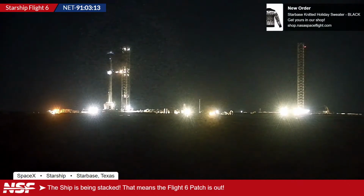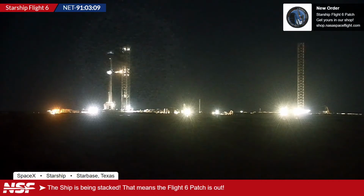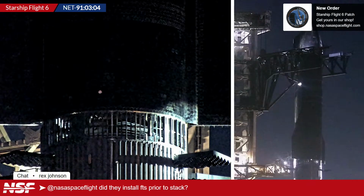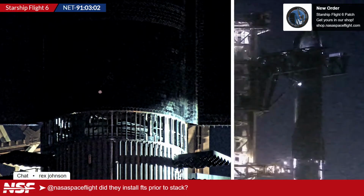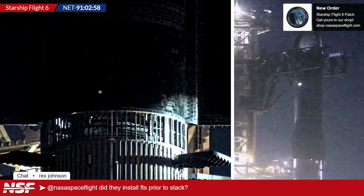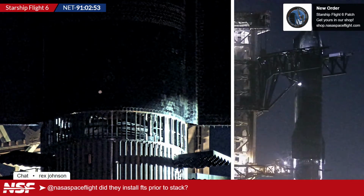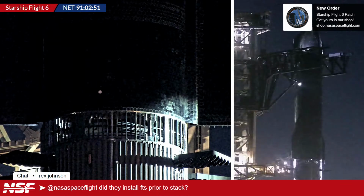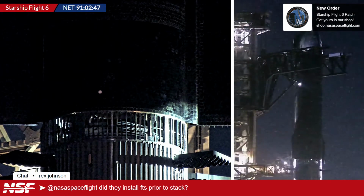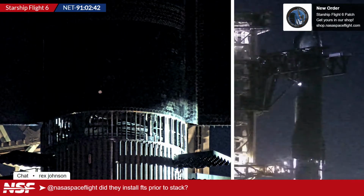Let's see. Rex Johnson asking, did they install flight termination prior to stack? No, at least not that we're aware of. Right, Trevor? Yes, like we were saying at the start, there's a slight possibility that FTS was installed in the bays. To me, that seems very unlikely. So my guess is there's no FTS on the vehicle, and we will see a destack for FTS installation and pin pull ahead of a final stack before flying.